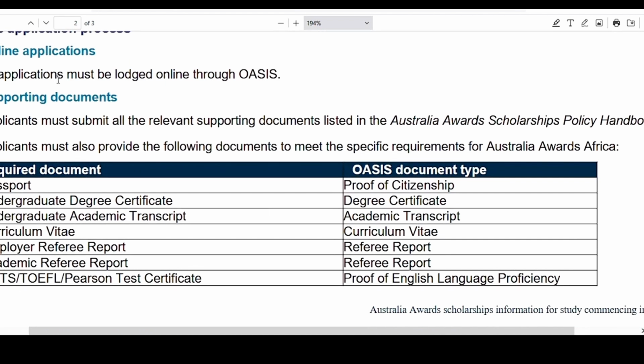The supporting documents, yes, there are supporting documents. Applicants must submit all the relevant documents listed in the Australia Award Scholarship Policy Handbook. I mentioned the handbook, right? Applicants must also provide the following documents to meet the specific requirements for Australia Awards.